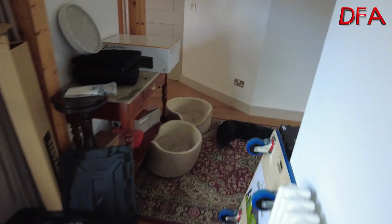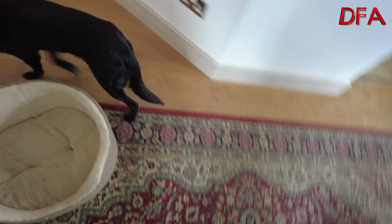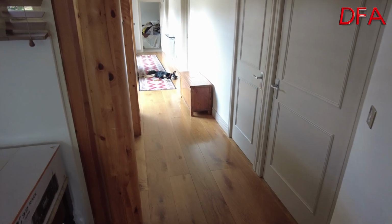And then the final part of the story, hello Meteor, there's a doggy. It's Meteor. Hello Meteor, what are you doing? Luna's down the corridor. There you go.